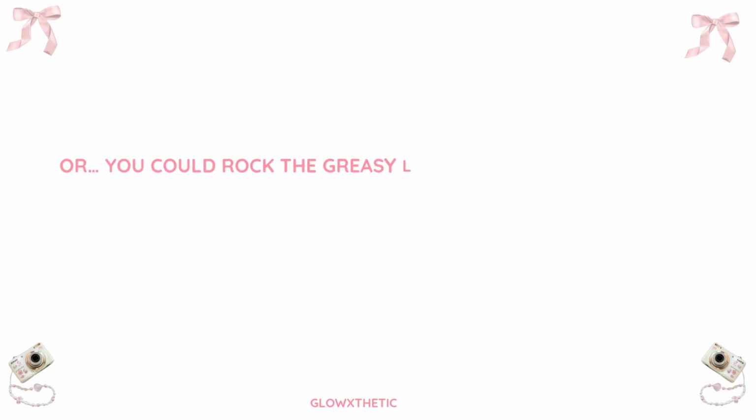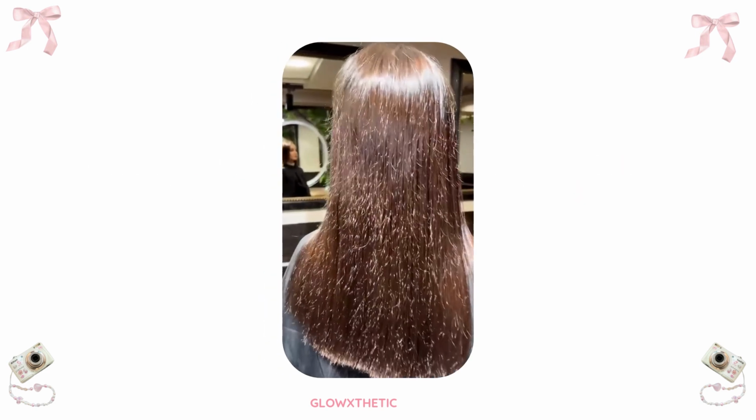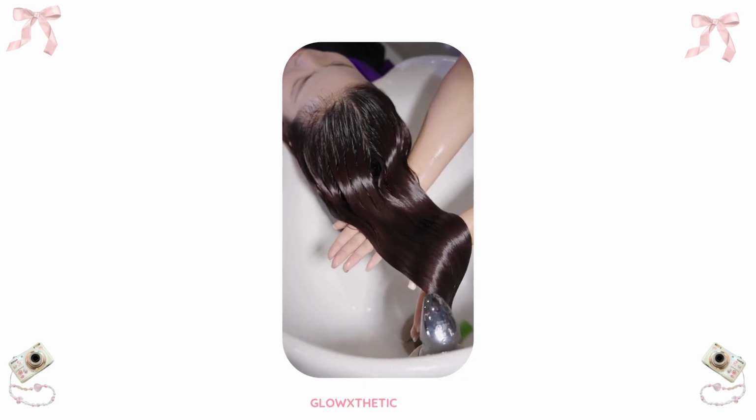Or, you could rock the greasy look and tell everyone it's a new trend. Kidding. Let's not do that. But if you want to go the extra mile, try an overnight hair mask. You'll wake up with soft, silky hair, and trust me, people will notice.